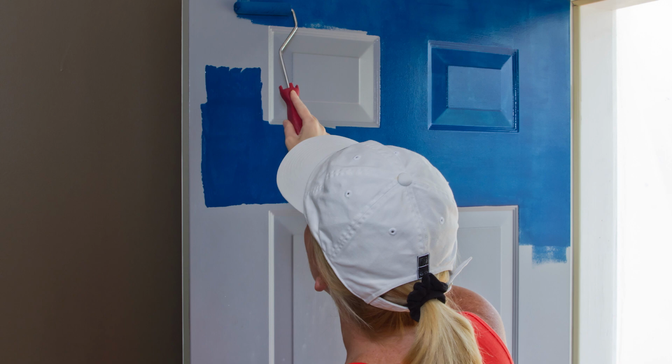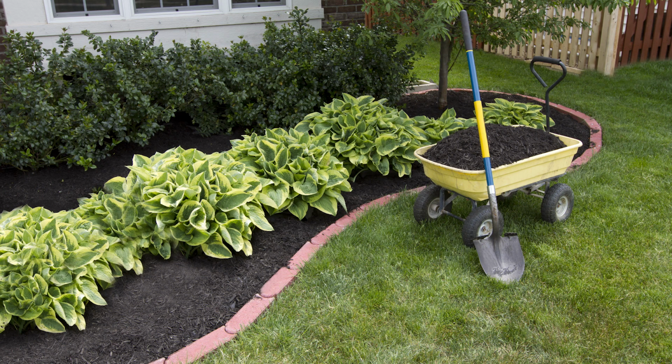Another thing that brings a lot of beauty is bark. It's an inexpensive way to just add natural beauty and to enhance your curb appeal.